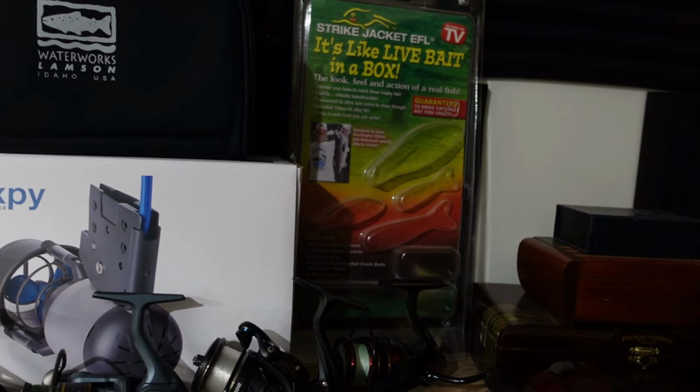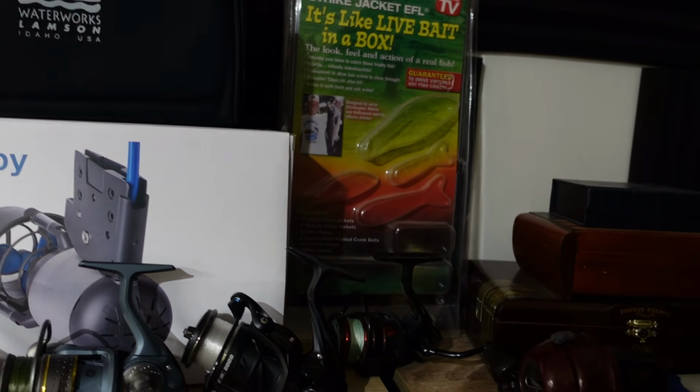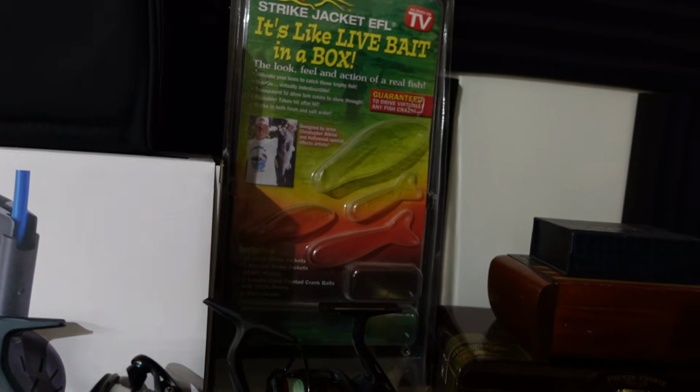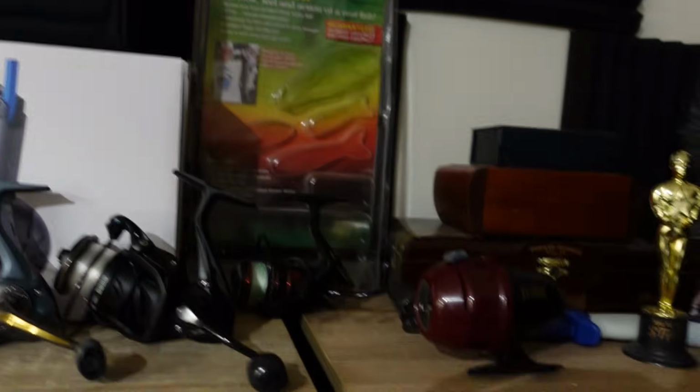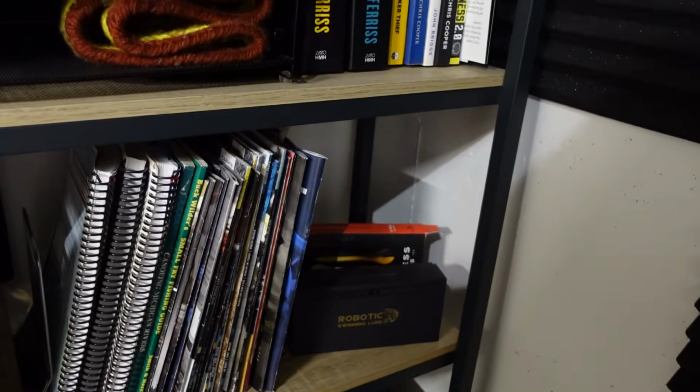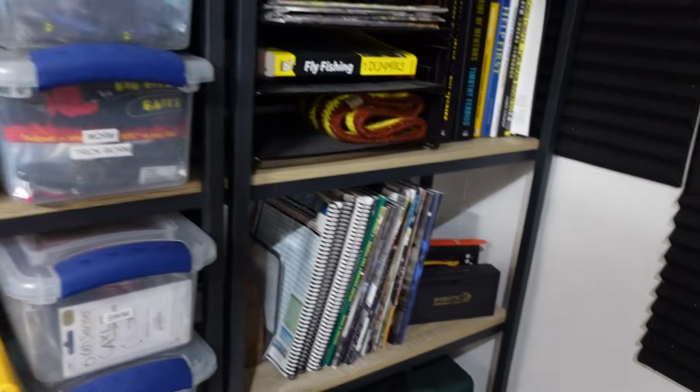So there's the... well, it is what it is, the lure condom. That's what it is. This one is like a skin that goes over your lures that I found at a thrift store. Got a bunch of books and stuff, and the robot lure box and all those things. So just some fun stuff.